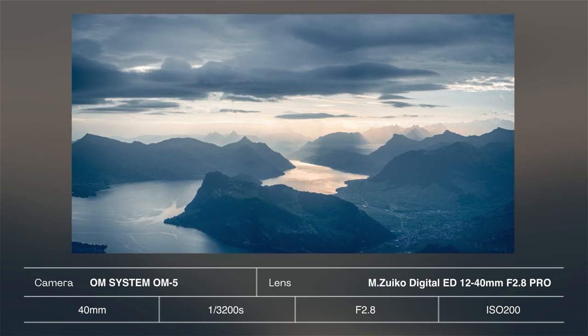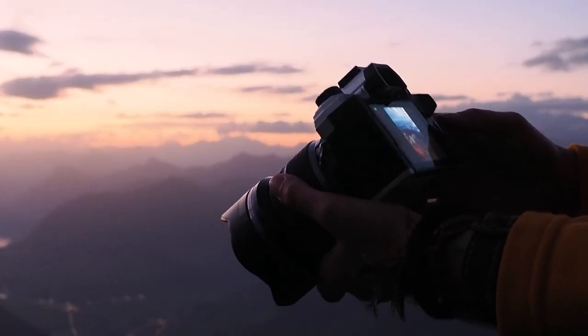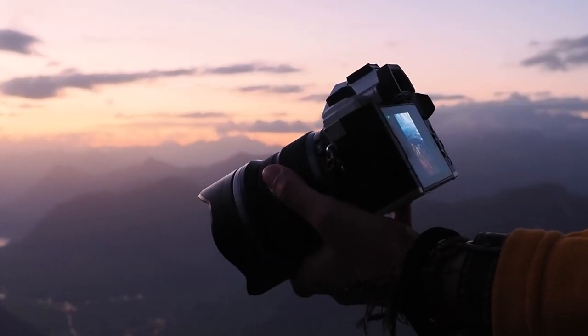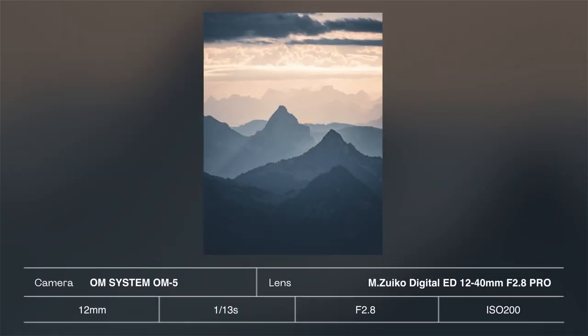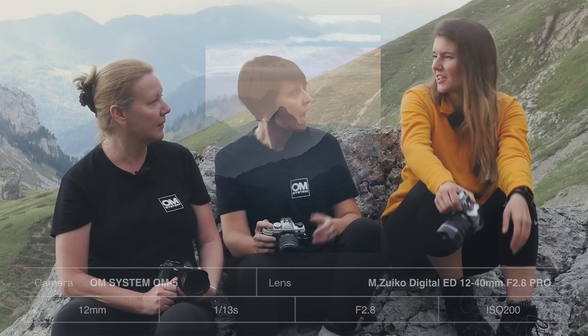We're in a landscape type environment. High image quality is very important. Tell us how you get that with the OM5. Yeah, of course, with the high res mode. I mean, like 50 megapixel, that's awesome. And I can get all the details, all the colors. I never have to worry about it, right? And no tripod. That's so cool. No tripod, yeah.